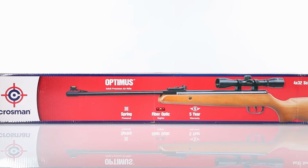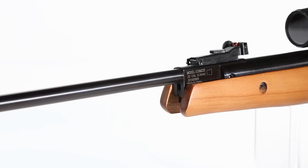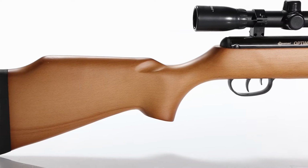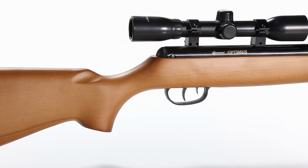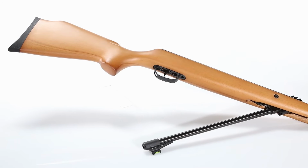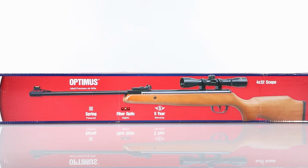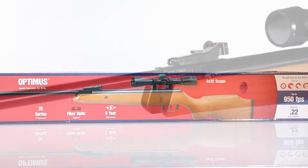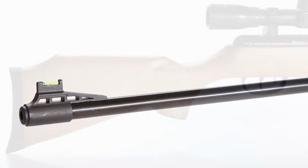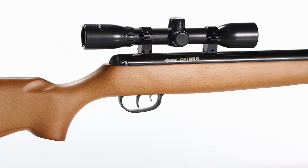But that's not all. It comes equipped with a Centerpoint 4x32 scope, ensuring you hit your target with precision every time. Imagine setting up for a shot, the sun rising, and knowing you have the right equipment to make your hunt successful. In the world of air power adventures, starting with Crosman means stepping into a tradition of quality and performance. If you're looking for a reliable air rifle that combines style, power, and ease of use, this is it. Get ready to take your shooting experience to the next level.